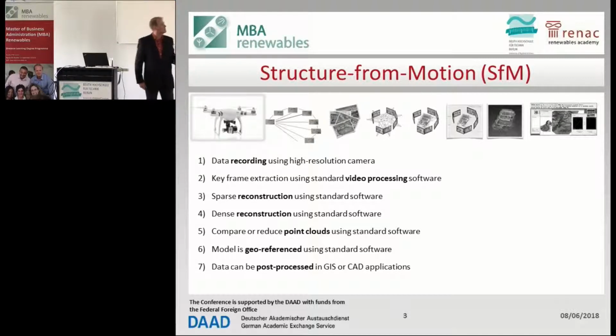I won't go into technical details here, just so that you get an idea: you start with a recording of what's on site using pictures or videos. You have to extract certain key frames of pictures that show your object of interest from different perspectives.